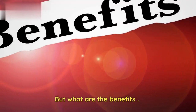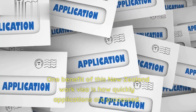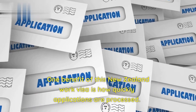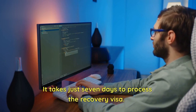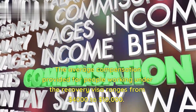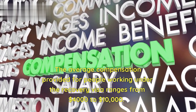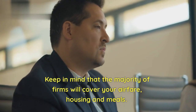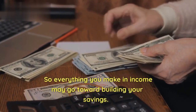But what are the benefits? Due to the high demand for recovery operations, one benefit of this New Zealand work visa is how quickly applications are processed. It takes just 7 days to process the recovery visa. The average compensation provided for people working under the recovery visa ranges from $4,000 to $10,000. Keep in mind that the majority of firms will cover your airfare, housing and meals. So everything you make in income may go toward building your savings.